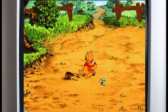Oh, hello. I'm Winnie the Pooh. I seem to have sat upon something that feels somewhat like a thistle. It must be Eeyore's. He won't be very happy about this. But he's not ever very happy about anything.